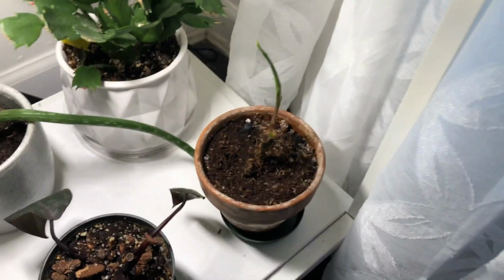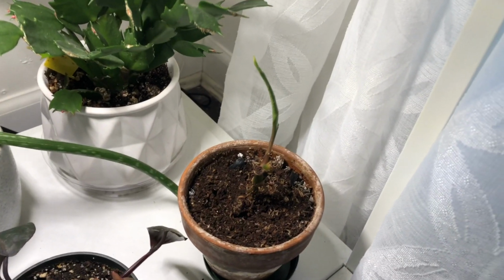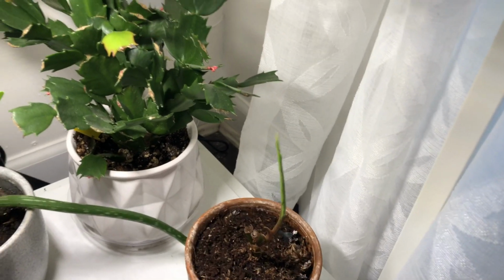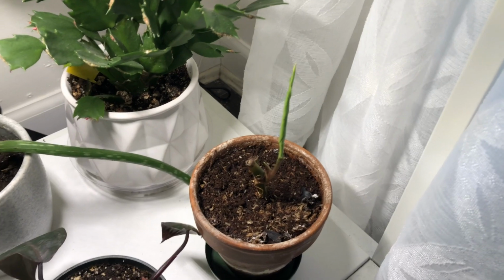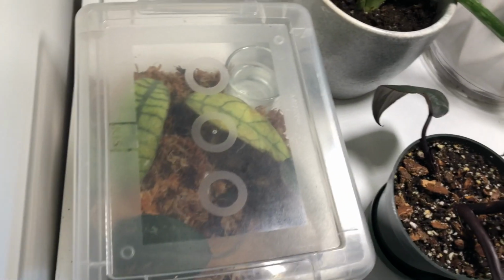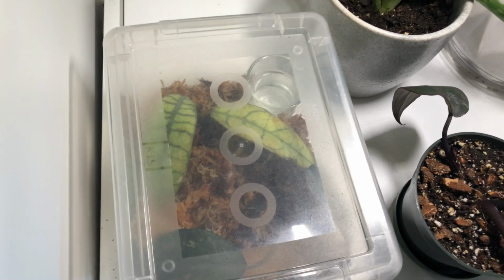It had this really absurd long stem on it, so I chopped it, planted the top part, which you saw up there, and then this one just grew this leaf, which I'm waiting for it to unfurl to see how much white there is. It doesn't look like there's a lot of white, but we'll see, and I'll give you guys an update later.